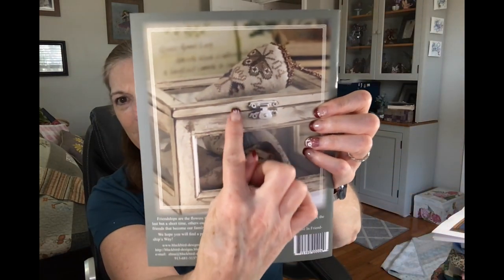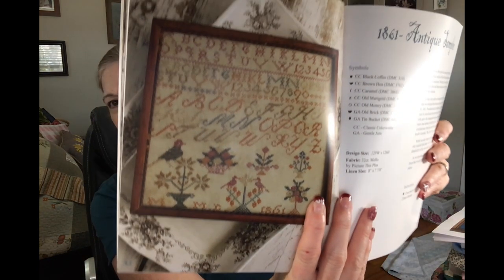Let me see. Are there more designs on the back? There's a bunch of strawberries in there, which they give the patterns for and everything, because you know how that's how it goes with her patterns. Let's see here. There's a bunch of different strawberries to do, and a sampler. So I'm really happy with it.